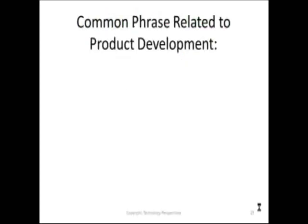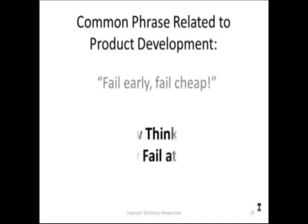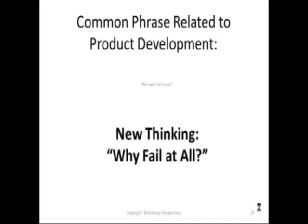So one of the common phrases you'll hear when people talk about product development is, well, we need to fail early, fail cheap. What we probably need to think about is a different way of thinking, and that's why fail at all. And so when you're developing a new product, obviously there's a risk involved.